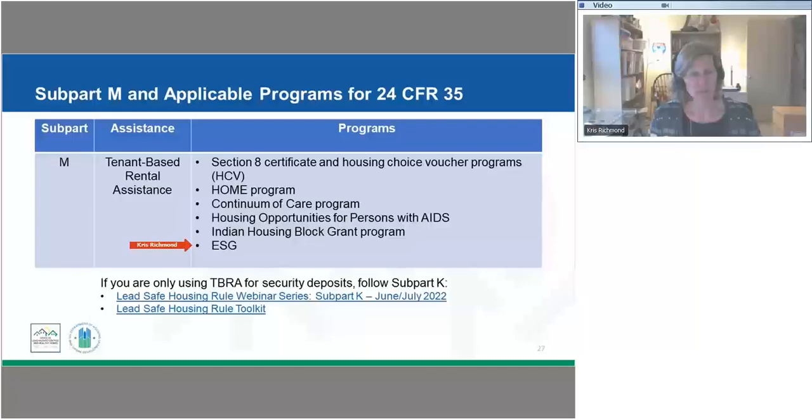If you are using your tenant-based rental assistance program and you're only paying for security deposits, you would be following Subpart K. Right, so if we're using it for rental assistance, we're following Subpart M. If you're using your TBRA funding for security deposits, you're going to follow Subpart K, and that covers acquisition, leasing, support of services, and operations. And so you want to make sure that you're following that.